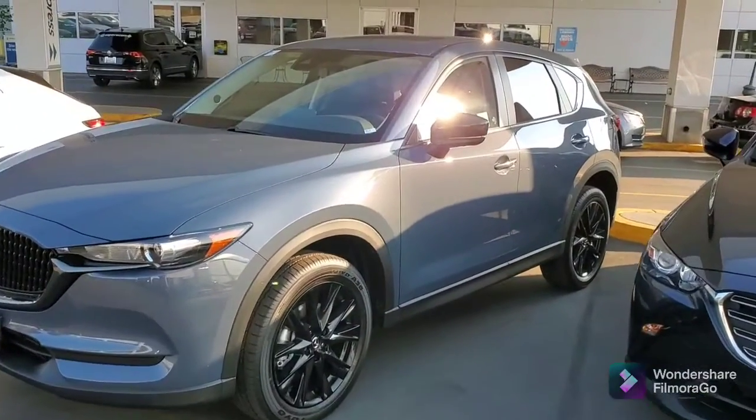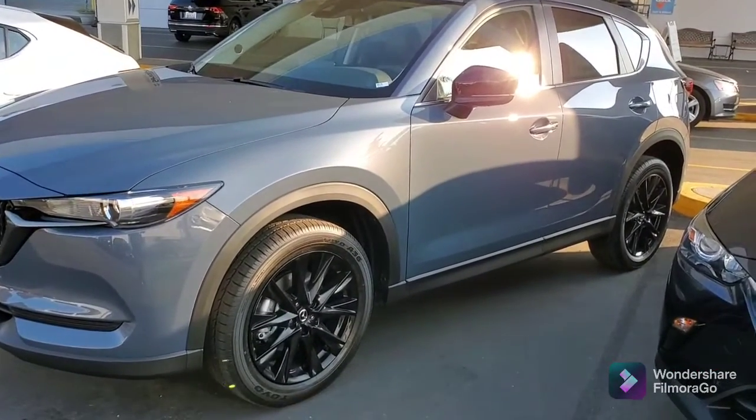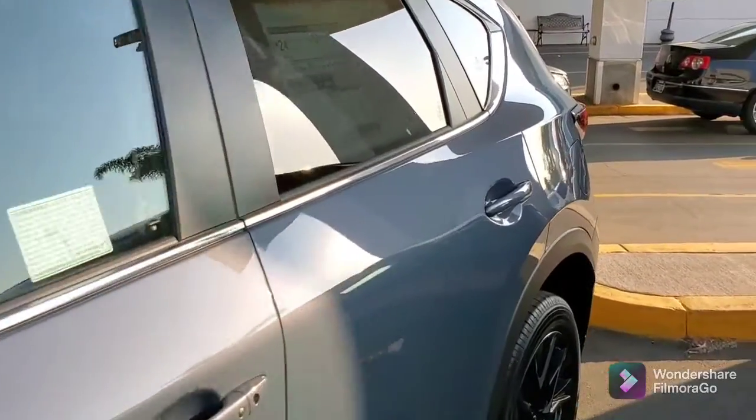Thank you very much for your inquiry on the Cabin Edition CX-5, which I have right behind me. Let me do a little walk around and show you the vehicle. So, Evan, as I think you know, this is the Cabin Edition CX-5 with the blacked out 19-inch alloy wheels, powder coated. Beautiful vehicle.